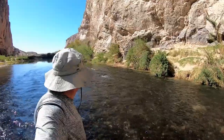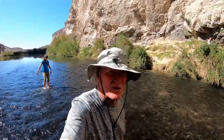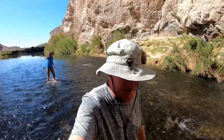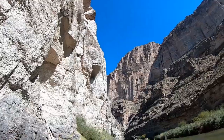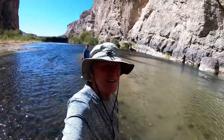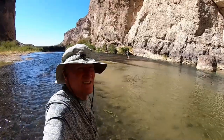Me and Barb are wading down the Rio Grande because we don't have canoes or kayaks. We are not going to get a $5,000 fine and go on the other side.